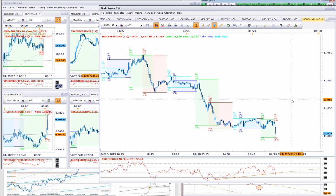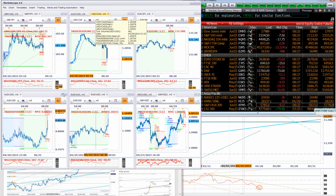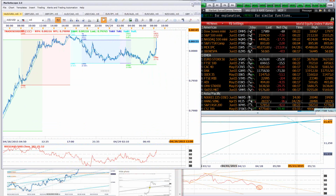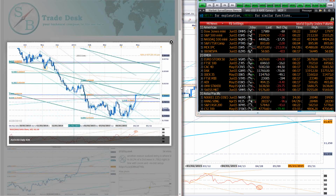So let's jump into the setups we've been following. And remember what we do here. We're not going to follow the hype. We're going to follow what price action is saying. So first things first, the first thing that we were highlighting is the Aussie dollar. I want to bring that up on the intraday charts here. So for the Aussie, this is how we sort of ended out the day yesterday.